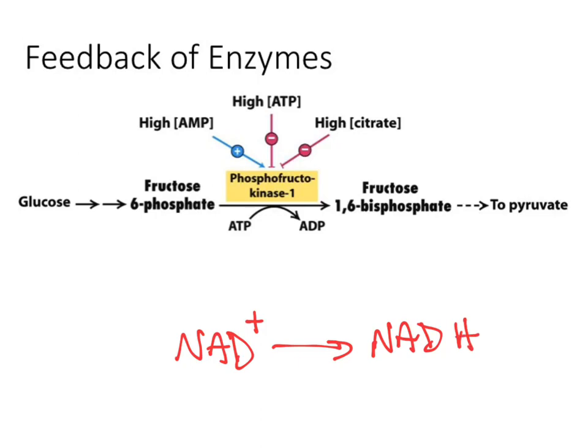What's not drawn in this reaction is that we have to have a hydrogen and 2 electrons being transferred from another molecule to produce the NADH. So NADH and FAD, or NAD and FAD, are going to be found as coenzymes within dehydrogenases and are also involved in redox reactions.